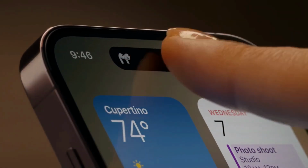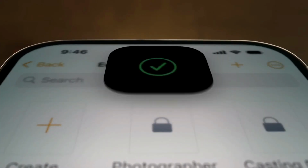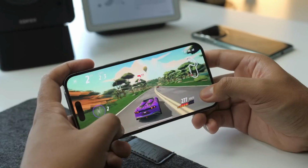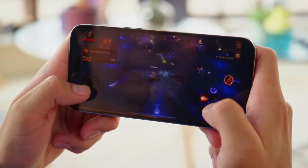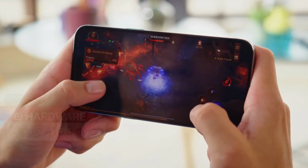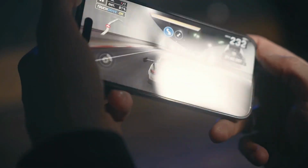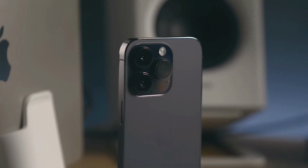The iPhone 14 Pro Max is a great performer, as you would expect from an iPhone. It has the new A16 Bionic chip, which is faster and more efficient than the previous models. The A16 chip can handle any app or game you want to use, and it also has 6 GB of RAM for smooth multitasking.